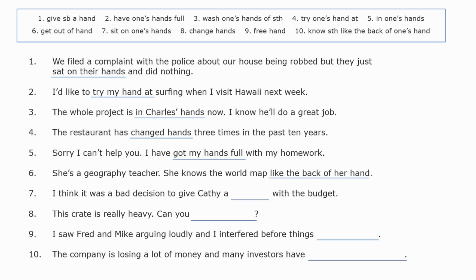Number 7. I think it was a bad decision to give Kathy a free hand with the budget. That means Kathy now has complete control over the budget and I don't like it. Number 8. This crate is really heavy. Can you give me a hand? Meaning, can you help me with moving or lifting this crate? Number 9. I saw Fred and Mike arguing loudly, and I interfered before things got out of hand. That means before the situation got out of control.